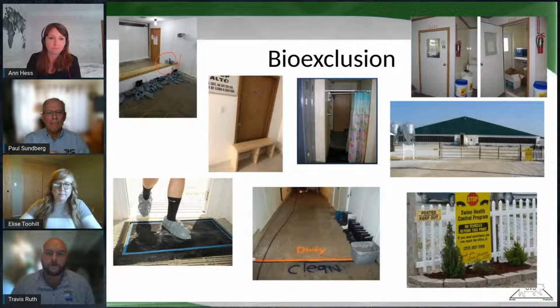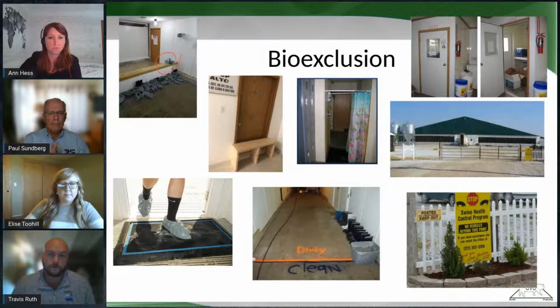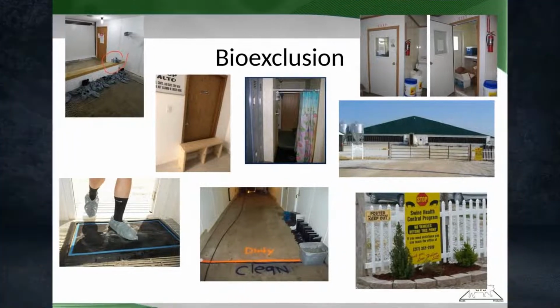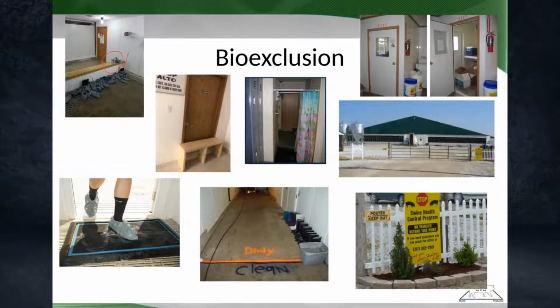Yeah, I can speak to the bioexclusion side. Again, like Elise mentioned, a large focus on people entry and supply entry and then animal movements within the site. A lot of the facilities, especially in today's environment, aren't brand new. A lot of these are 15, 20 years old, so some remodels are necessary for us to have some of the layers of protection that we would want.